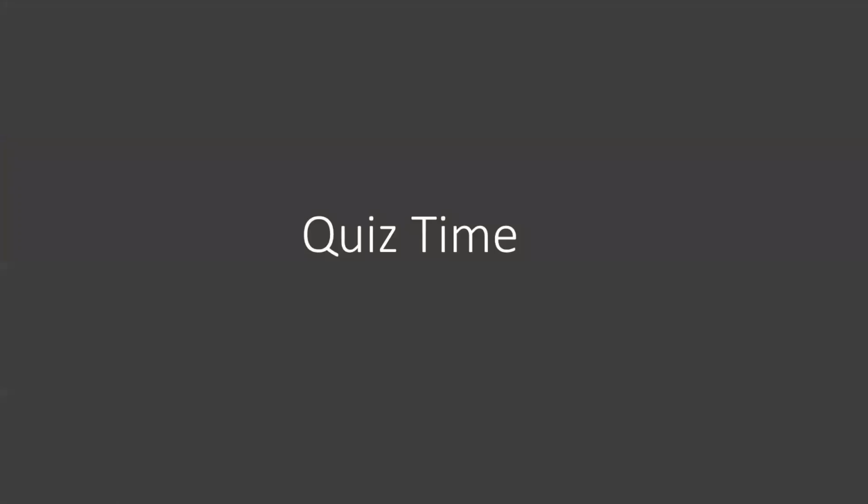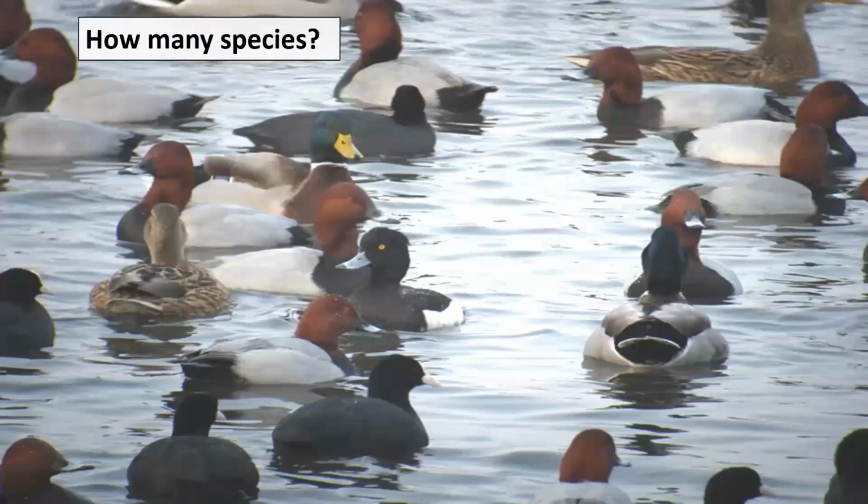Just a couple of quiz questions then. I'll do the poll for this one. How many different types of species do you think are in this picture? Can't fool you guys and gals. Yeah, there's 4 species. We have tufted duck, pochard, mallard, and coot. Not a terribly difficult one, but just keeping you on your toes.